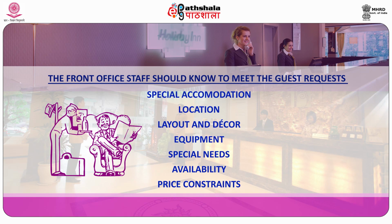Meeting the guest's needs comprises special accommodation, location, layout and decor of the room, equipment available in the room, special needs if any, availability and, at the same time, the price constraints of the guest. Special accommodation. The first issue in room selection is meeting the guest's request for special accommodations.